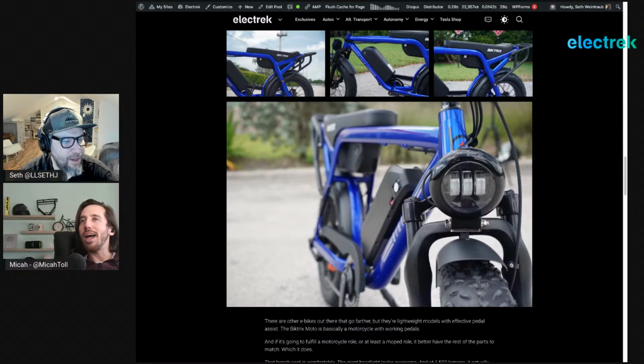Maybe when the battery's fully charged, you get the full 28. But even at 25, 26 miles per hour, it feels plenty fast. And with those big tires, you get that tire roar going. There's a lot of bike moving down the road. And what is the motor on that? It's a 750 watt.